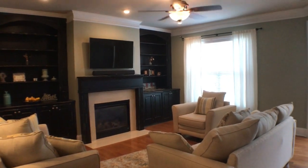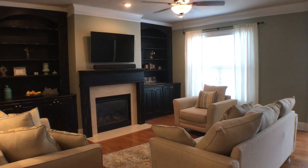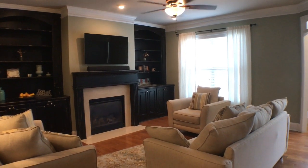You have been looking at 2373 Bellefonte Avenue in Lawrenceville, Georgia.